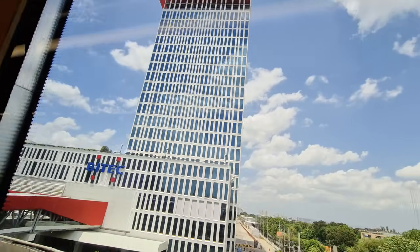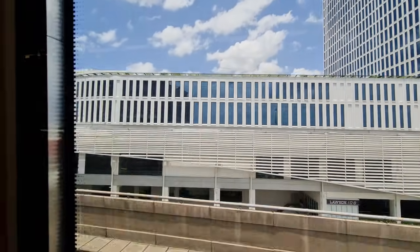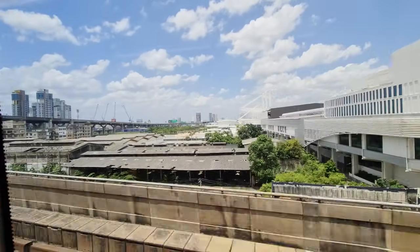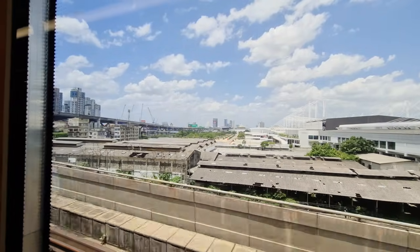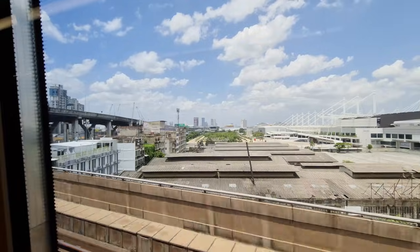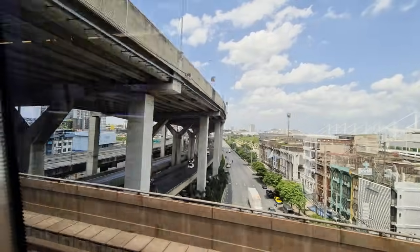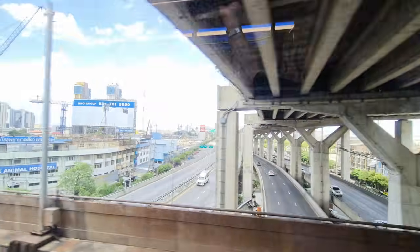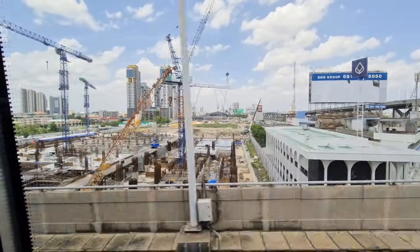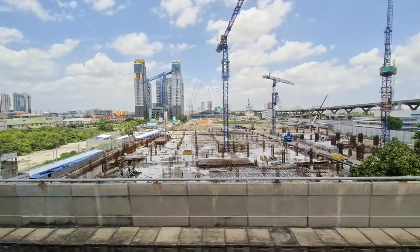With the Biraj office tower. And there you have the Bangna-Trat highway. So now you have a good view of the Bangkok Mall, the constructions. I made that video a couple of weeks ago. Well, this is a better view than I had in that whole video.